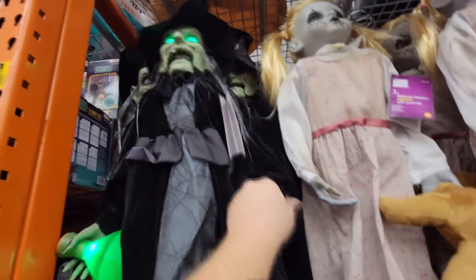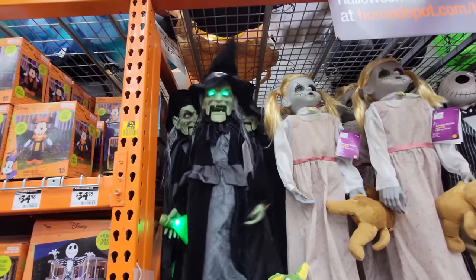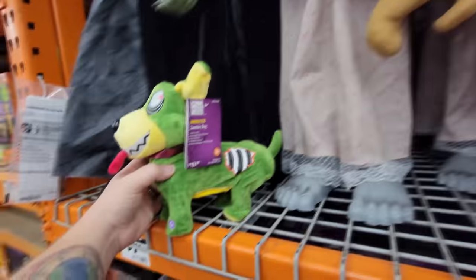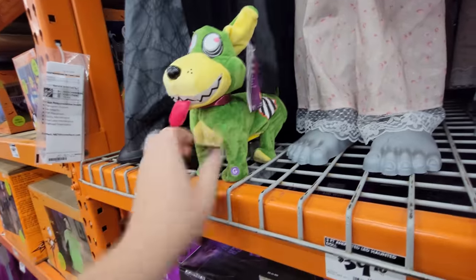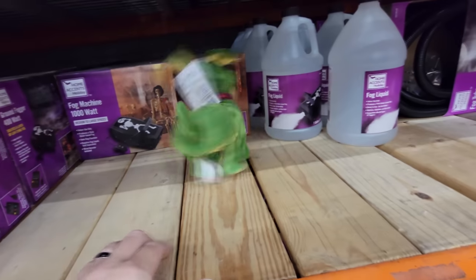Okay, then we got a witch. Yes! Look, she's got a glowing potion bottle. Oh my gosh, I'm so glad I came in here today. And what the heck is this? Animated zombie dog. All right. What the heck? Look at this guy. Hold on, hold on. I gotta find somewhere to put him. Right here. Look at that.